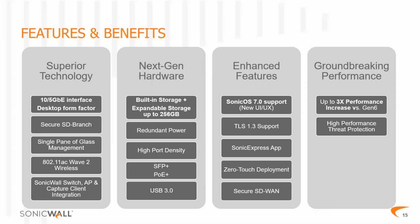Now, it's not just high performance for stateful firewall throughput. We've also increased the performance across the board for all of our security services, and they fall in line with this multiplier. That's really important to understand, because it means that now you can secure higher speed lines with full security turned on with no compromises.